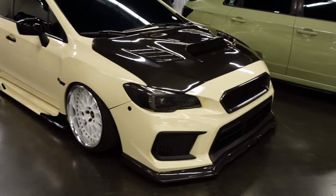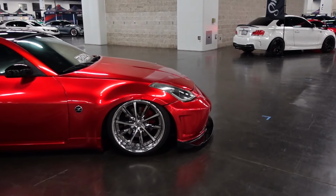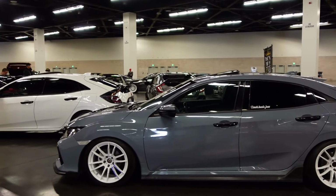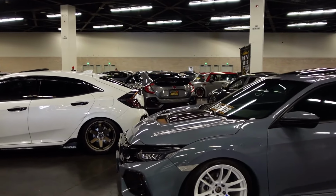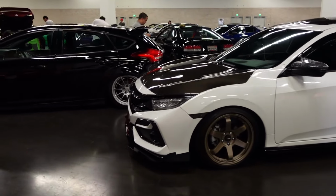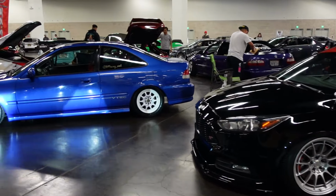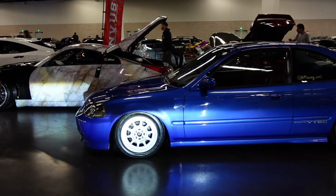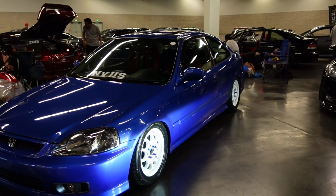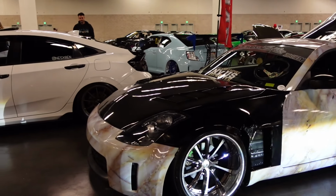Clean Subi. AC's EM1, looking hella thick with those wheels. This wrap's different.